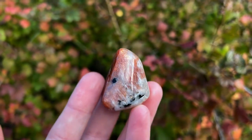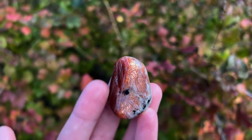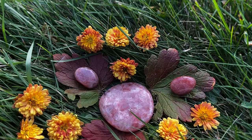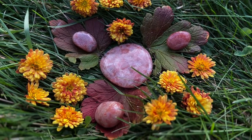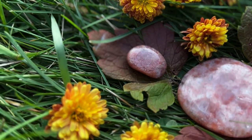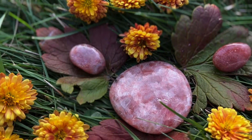Sunstone is a vibrant orange variety of feldspar that often displays bright, sparkly flashes. It's one of the things that really draws people into working with this stone and attracts us. It is attention-getting. Sunstone is a great crystal for instilling a sense of joy and happiness, as well as for helping you manifest abundance in all forms. So not just financial and not really even predominantly financial. This could be an abundance of love, an abundance of compassion, an abundance of healing. Whatever it is that you want to call in, Sunstone can help you connect and align with that energy.